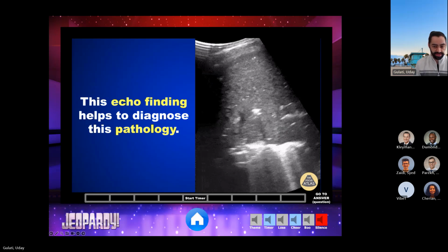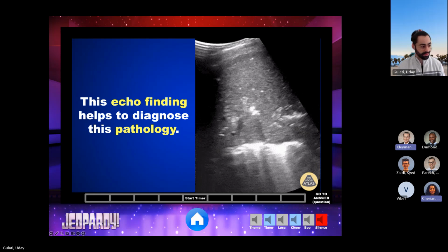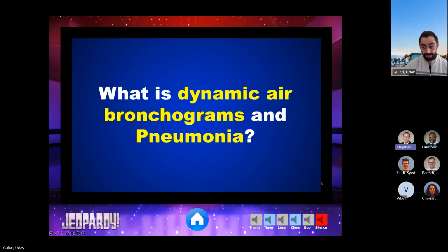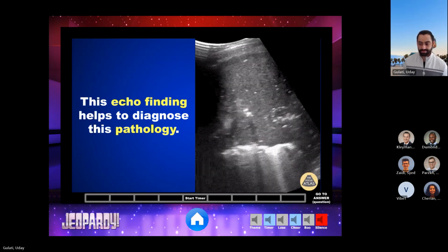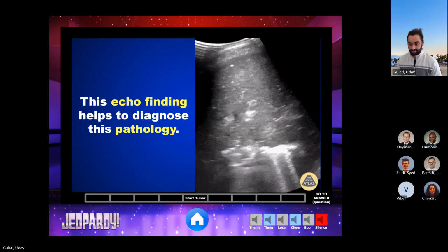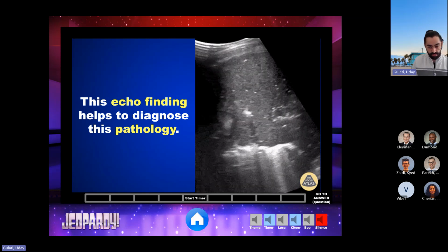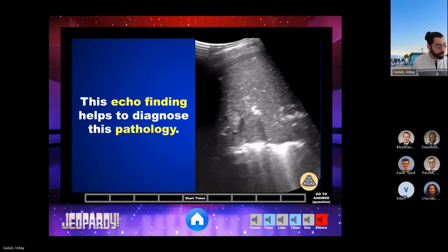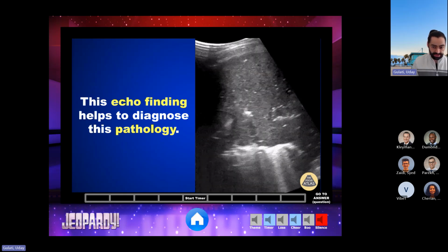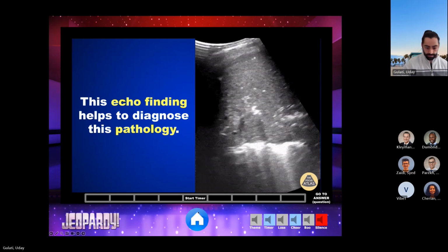I don't know if it's clear enough. I think what you're probably going for is an air bronchogram, but I don't quite see it. Yep, exactly. All that white speculation is air bronchograms. And there's two types, static and dynamic. The dynamic air bronchograms definitely is supportive of a pneumonia, versus static, it could be either pneumonia or atelectasis. And then there are other things you could use to rule in one or the other, such as color flow Doppler. Great job, guys.